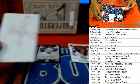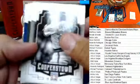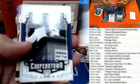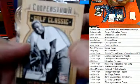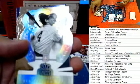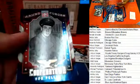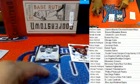Yeah, there's the Bill Dickey plate. Sure thing. There's the Miller Huggins right there. Rod Carew. There's a Leo Durocher right there. That is number 210. Number 210. Here's a 13 of 25 Orlando Cepeda. That's a Jackie Robinson Golf Classic. Then we got a Refractor Crown Royal right there. Paul Molitor. And then there is Ted Williams. Here's Barry Larkin and Bob Feller. And, of course, our two autos back there, Gaylord Perry and Bob Gibson.